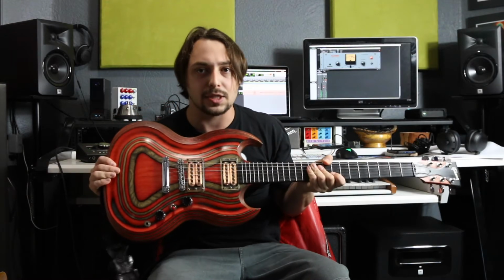Now, of course, there have been many different modifications to the SGs, different pickup selections, different changes, different sounds, but it's just really interesting how this guy came to be known as the Gibson SG, when in fact, at first, it was a Gibson Les Paul.